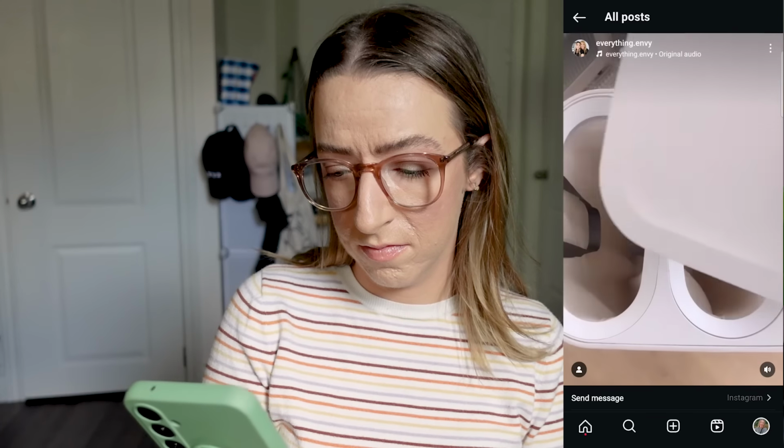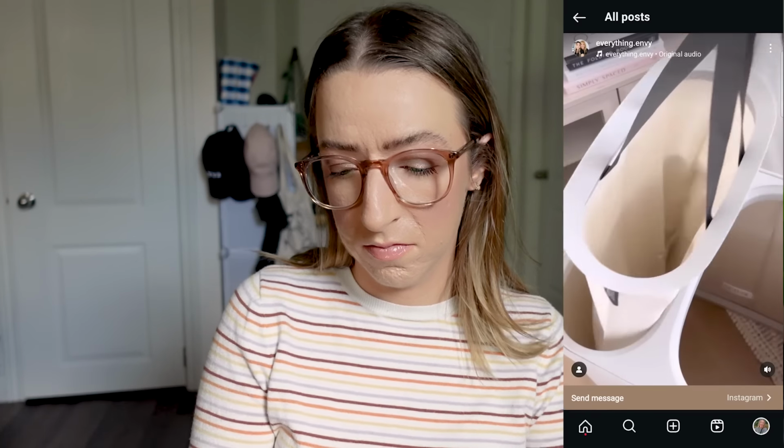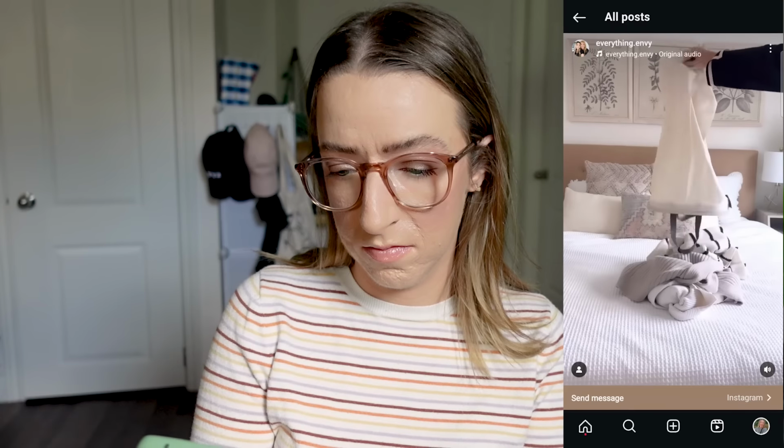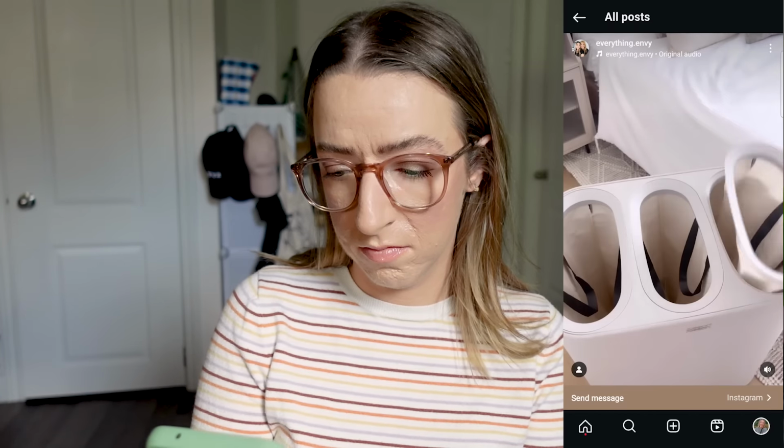This hamper is not only aesthetic, but it also has 3 removable washing bags, so you can easily separate your fabrics and colors, and the handles on the top and bottom make it easy to load and unload. Then drop the bags back in the basket and they will lock in place. If you're wondering, this hamper is $130.